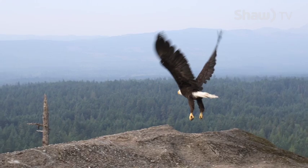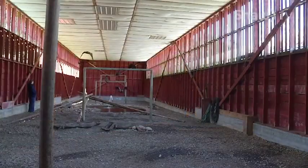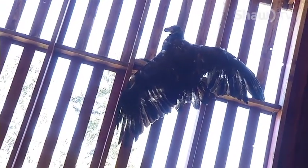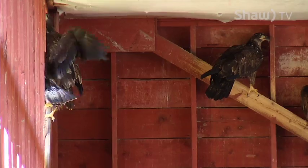Sometimes we're able to get them out quite quickly. Sometimes they spend the winter with us, and then once the conditions green up in the spring and the fish are back, then we release especially the young ones at that time. Every year, approximately 25 to 50 eagles end up at the North Island Wildlife Recovery Center, where they're given the best possible second chance at life.